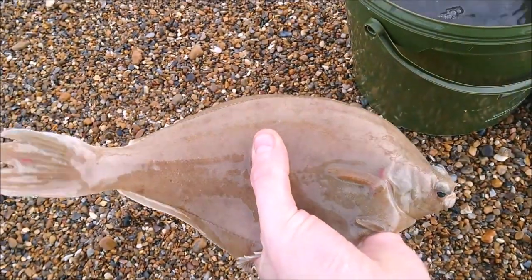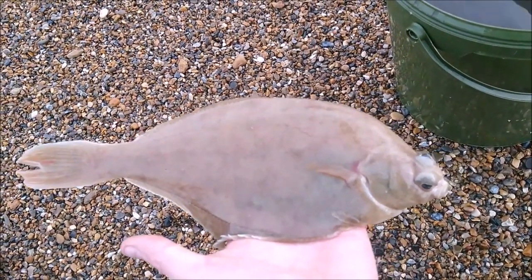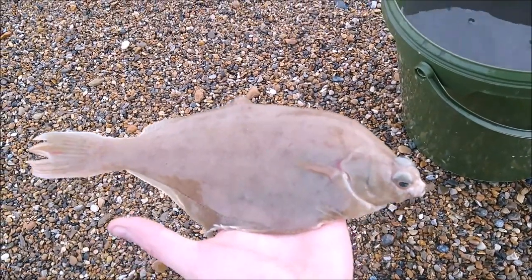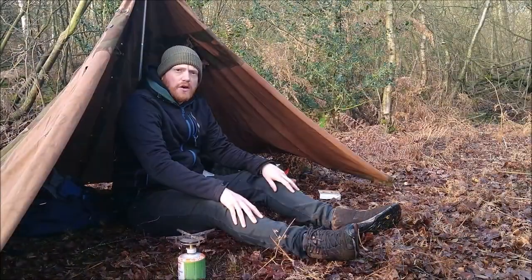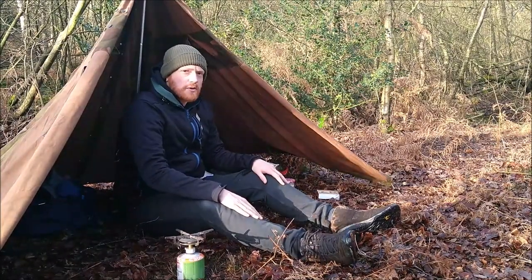in my eyes anyway, the flatfish turn up. And bloody hell, by God, didn't he? The size of this. He's 30 centimetres. Dab. I have never caught a 30 centimetre dab before. The size of him. I had a cracking day on the beach yesterday. Now it's time to eat.